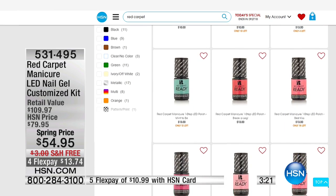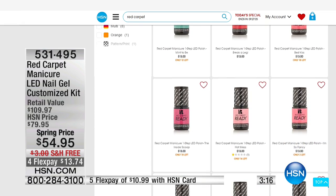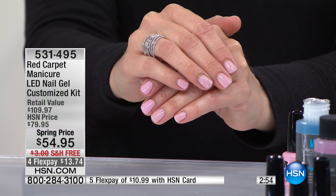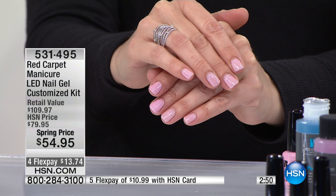Red carpet manicure is always staying up to date, staying current. Celebrities use this system, right? Yes, that is a big secret. A lot of your favorite A-list celebrities, you can't name names because they're repping other beauty lines, they love red carpet manicure because of the quick release base system. They can't go to a salon, they don't have time, and their nails have to be flawless all the time on the red carpet, doing movie shoots and music videos and all of those things.